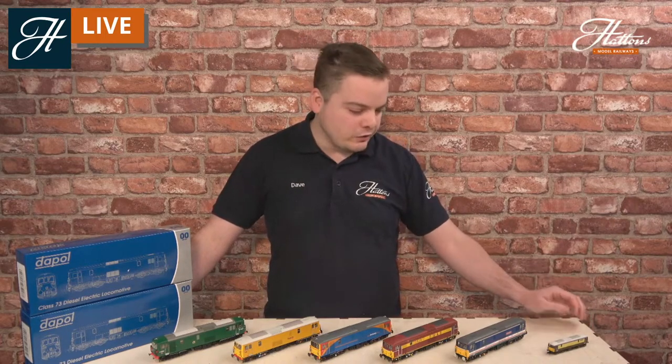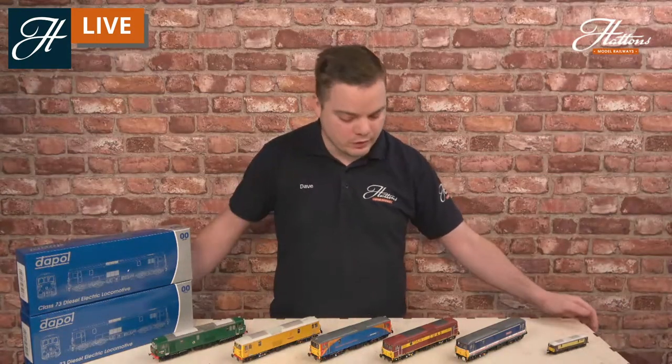Looking at the models, it's a fantastic time to model the 73. It's almost the perfect time, really, as there are three models either available or coming through in all of the major scales, which are absolutely crammed with details. Starting at the right-hand side here, we have Dapol's N-Gauge 73, which is very soon going to be re-released in a variety of different liveries, covering the whole lifespan of the Class 73 locomotives.